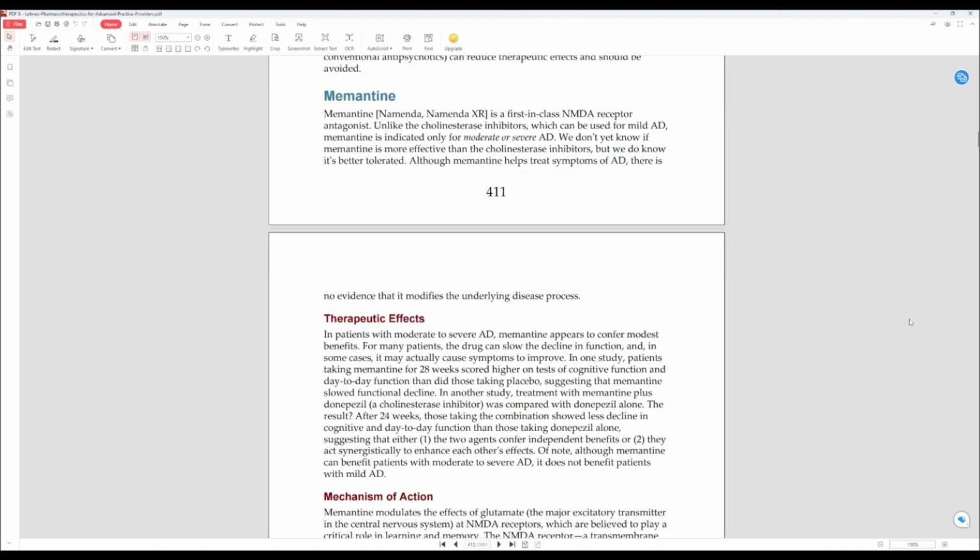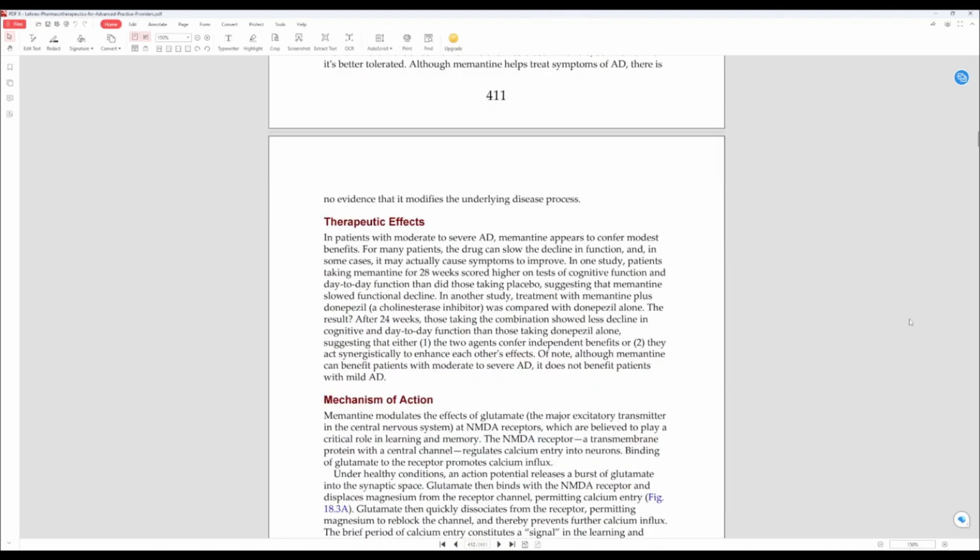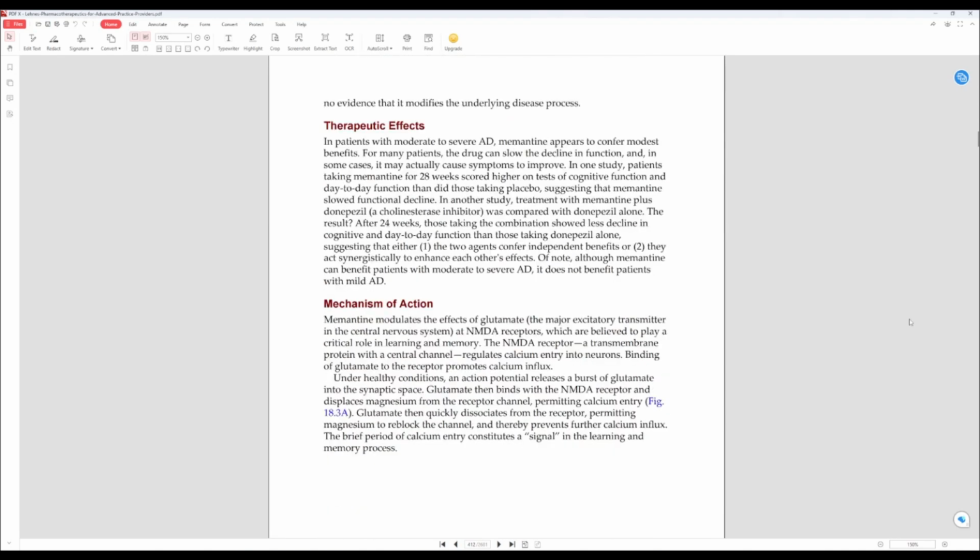Which leaves us with memantine, or Namenda, which is the first in its class of NMDA receptor antagonists. Unlike the cholinesterase inhibitors, which can be used for mild AD, Namenda is indicated for moderate or severe AD. We don't yet know if memantine is more effective than the cholinesterase inhibitors, but we do know that it is better tolerated. Although Namenda helps treat symptoms of AD, there is no evidence that it modifies the underlying disease process.